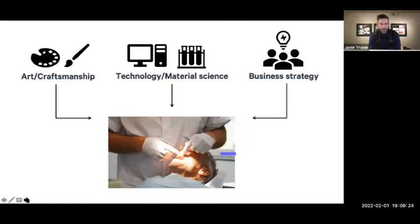But still, we're at an interesting intersection in our industry, where there's still the art and the hand craftsmanship that's so vital to what we do, because every single thing a dental lab does is a bespoke product. It only goes in one patient's mouth, one way. It's a custom one-off piece, right? And dental labs have to do that repeatedly, reliably, consistently. They have to scale.